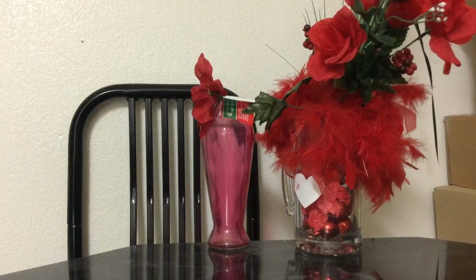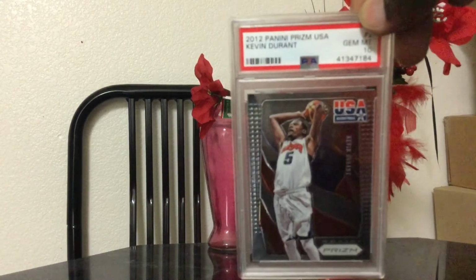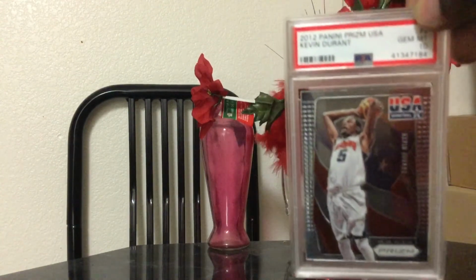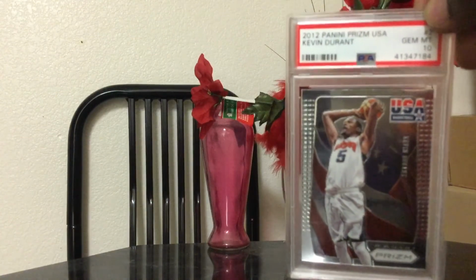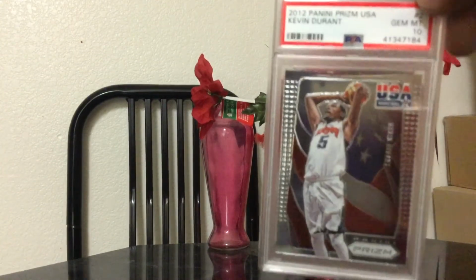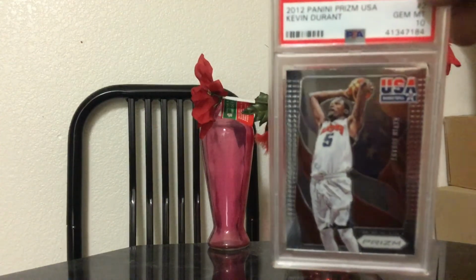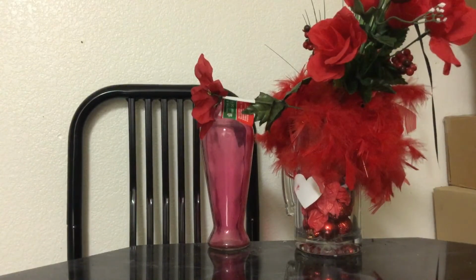This next card, I was fortunate enough to pull when I bought me a pack of 2012 Prism. Guys, the price of those things are skyrocketing. You could probably get your box now for probably like $400, $350. But I pulled a Kevin Durant out of one of my boxes. I bought 2 of them a couple years ago, and I sent this in to PSA. It's this USA card, and you guys can see it's got a gem mint 10, so I'm really liking the grade on that one. Nice clean card.